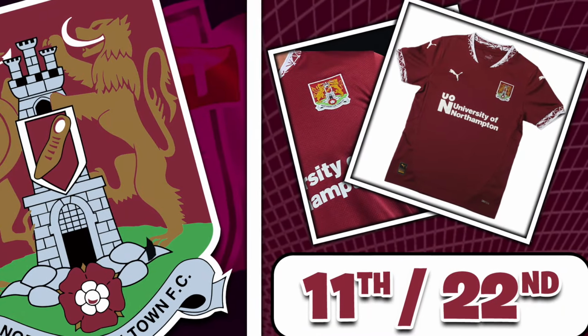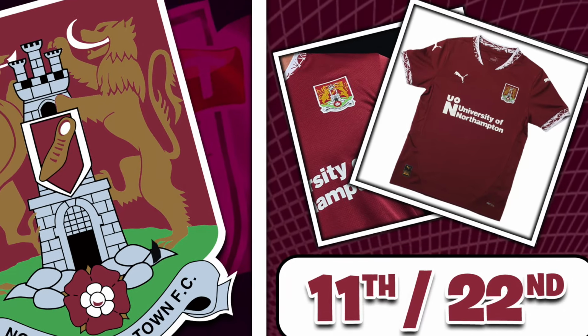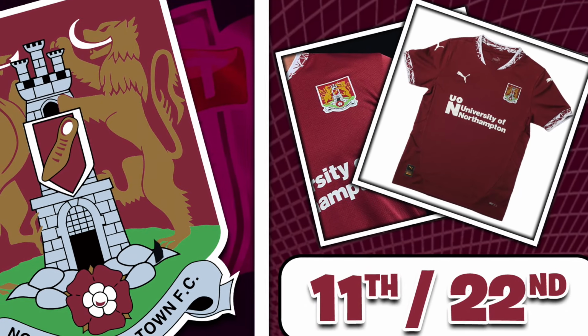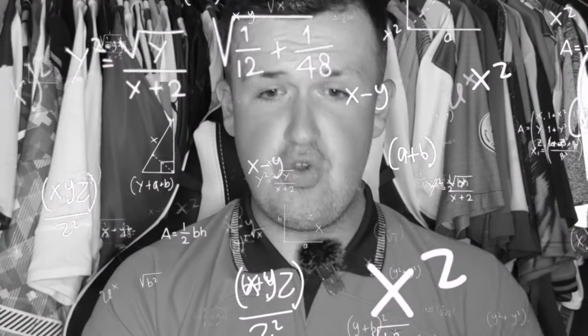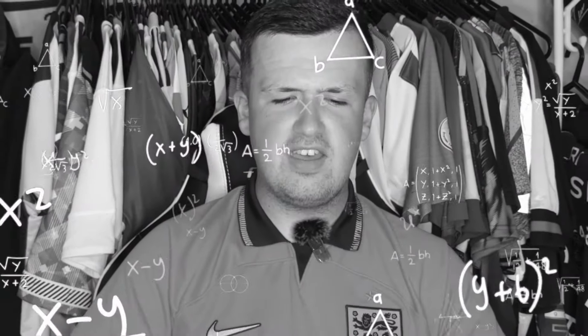Moving on to 11th place, and we've got Northampton Town, and I must say, the only change in this kit from last year to this season is probably the cuffs and the collar. They've done some wacky design on them, but other than that, it's just a plain maroon color. Is it maroon? Is maroon the right color wording? The only bit of design is on the cuffs and the collar. That's about it. Other than that, it's just a plain shirt.